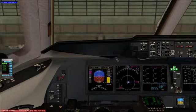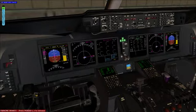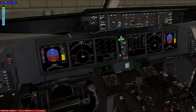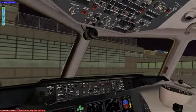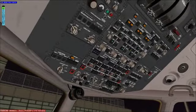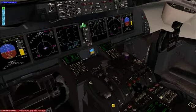Please note the cabin lights have been turned off, as this is a normal procedure for a nighttime takeoff. Before start checklist, beacon. Park brake. Height aux pump. Door open alert. Before start checklist completed.